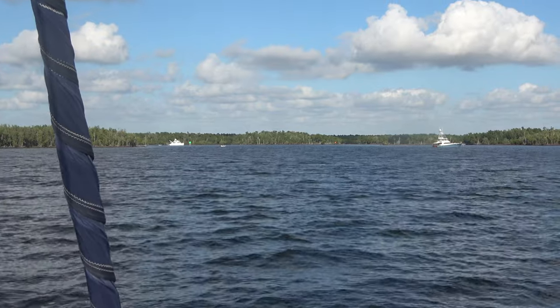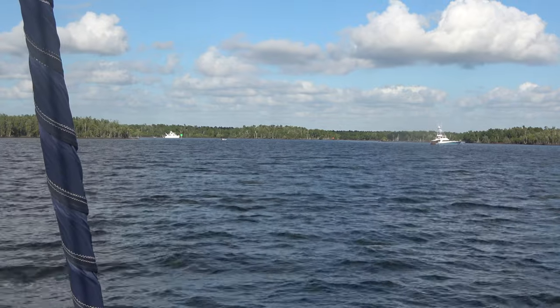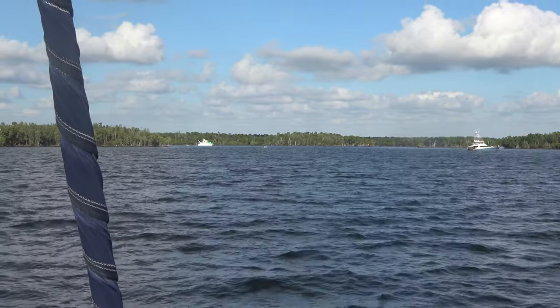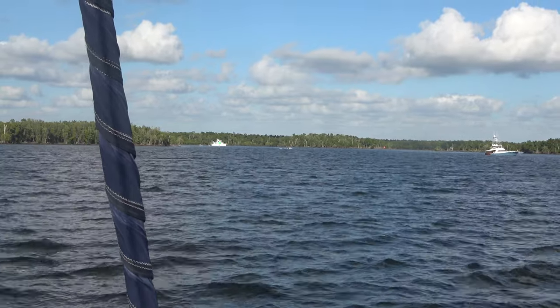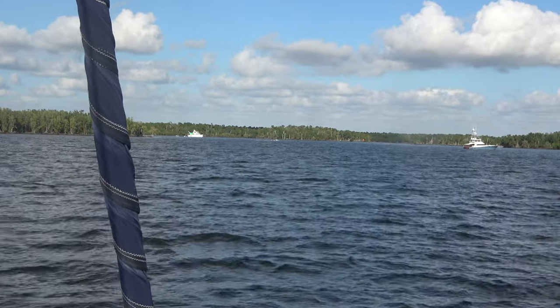Well, here we are, Shark River, Everglades National Park. Not your typical sailing destination. However, we are here to fish. Looks like we have some good company.